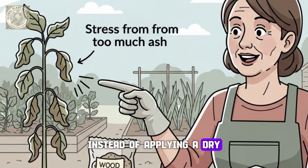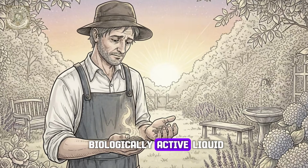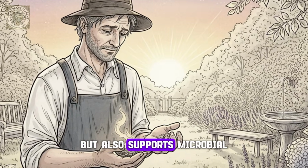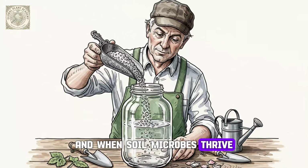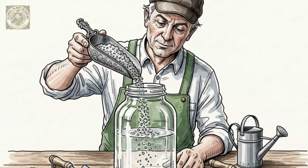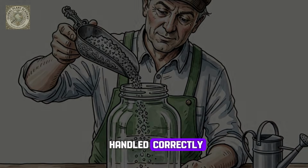Instead of applying a dry, concentrated powder that shocks the soil, you create a balanced, biologically active liquid. This living solution not only delivers minerals, but also supports microbial life in the soil. And when soil microbes thrive, roots gain better access to nutrients that were previously locked away. What started as a simple byproduct of fire becomes a powerful natural plant tonic when handled correctly.